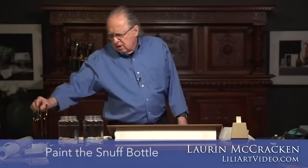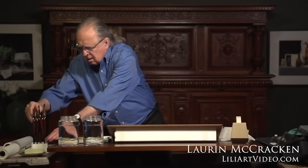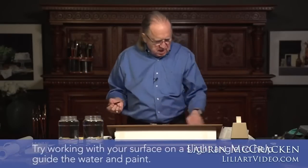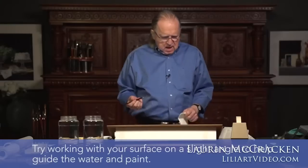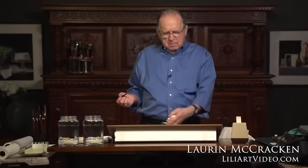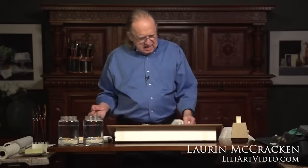Now I'm going to start painting with a number 6 Kolinsky, nice soft brush, but still gives me a lot of control. I selected it just for the size of the bottle that I'm going to be painting. I'm going to start with an underpainting here, a color that will penetrate the paper, seal the paper, allow the other paint applications to go on more easily, but it also is a color that will impact whatever colors I put on top of it and give this little snuff bottle a little bit of a glow.